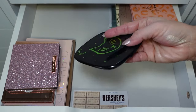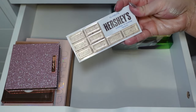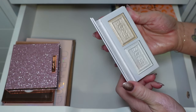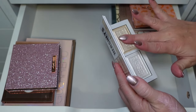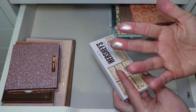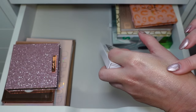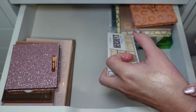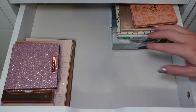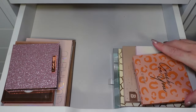Okay, yeah, keeping. Okay, so on to Glam Light Hershey's Cookies and Cream Highlighter. I don't remember, I like the formula. They're pretty. Oh, they are really icy. See, and I thought I was about to get rid of them. You know I'm keeping those. They're stunning. Okay, these are just the palettes right here.